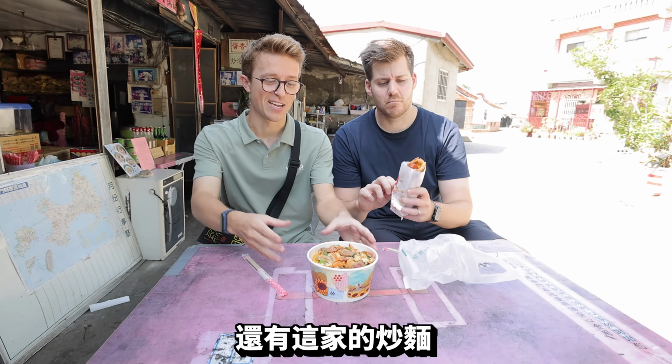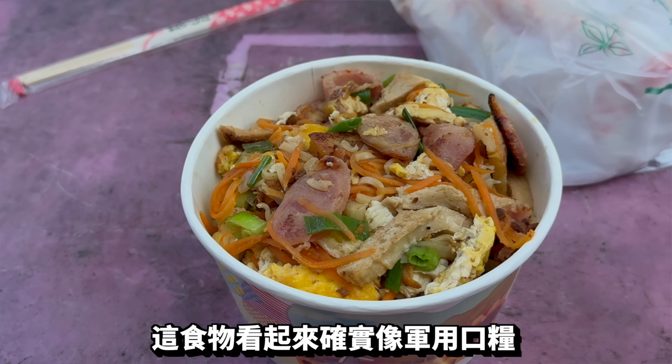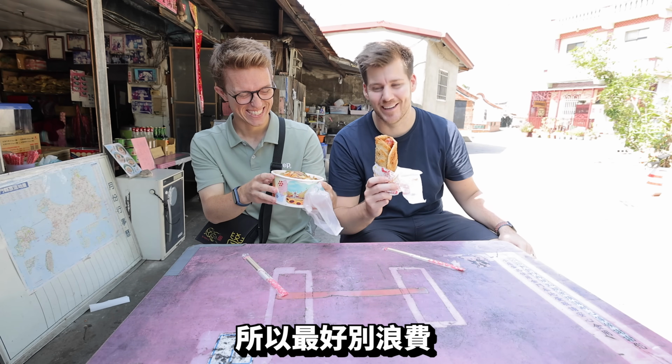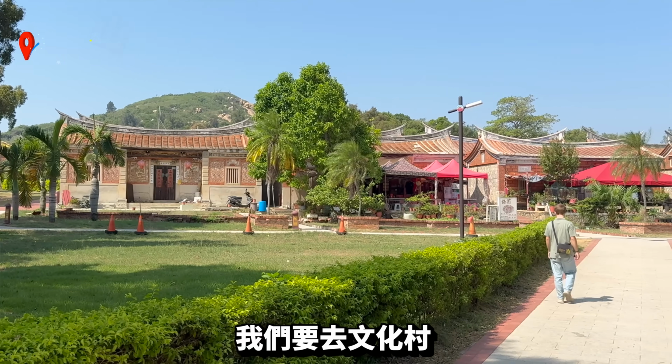Yes, and also it's fried noodles. Definitely looks like military, like one meal per day. Right. You never know when you're gonna have time to eat next, so you better make it count. Where are we going next after we finish this? We're going to a cultural village.